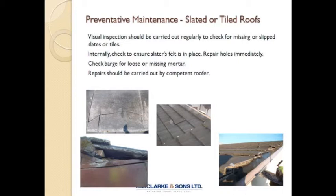Also, you can check from the inside. You can actually see if the slater's felt has separated from the sarking felt or whatever. You can actually see daylight coming through from the inside. So that's something that can be done by anybody.